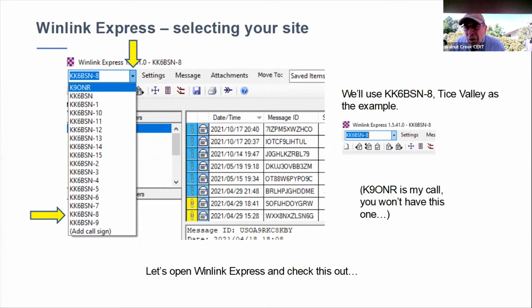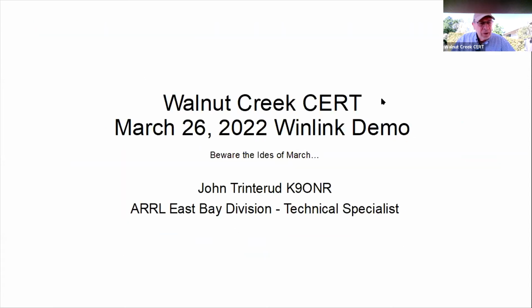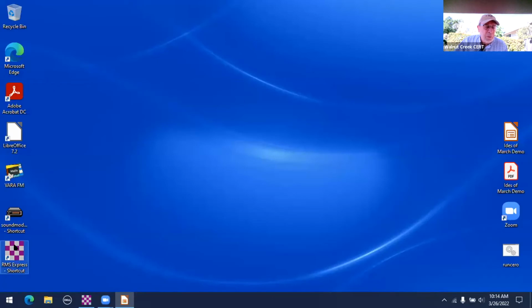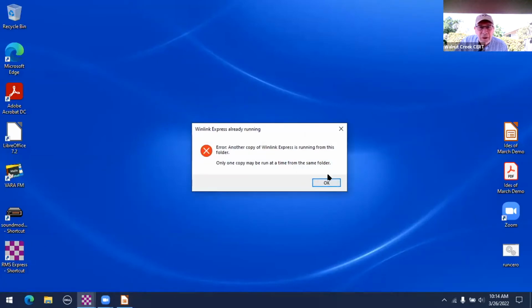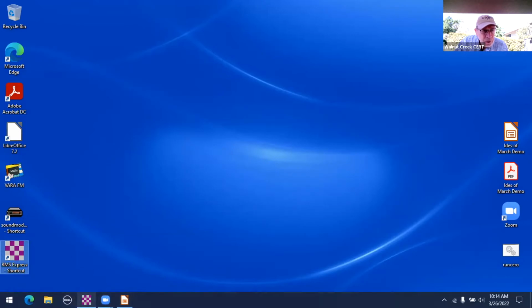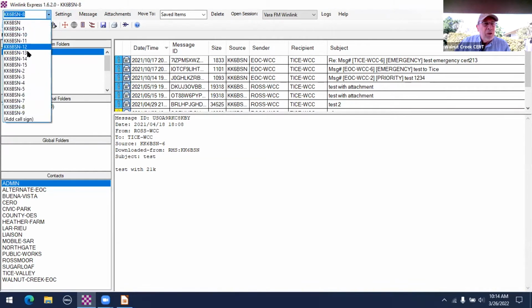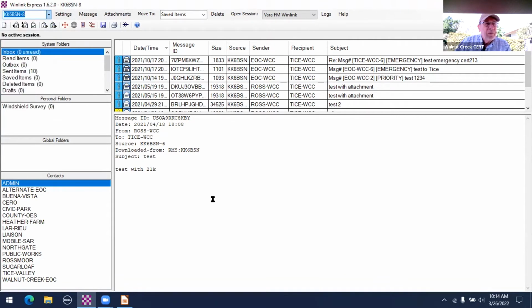So I'm going to attempt to minimize this. Then we can go into the checkerboard, which is Winlink Express. I already have it running, so I will pick it up right here. And this is the desktop that you will see. And you notice up here at the very top is KK6BSN-8. That is Tice Valley. But you can see I have a choice of a lot of them. We have 15 locations on this system, and I can pick any one.